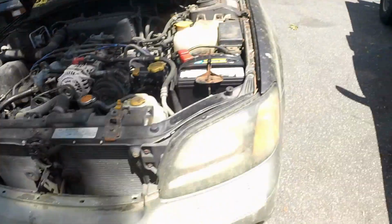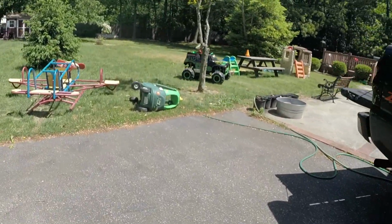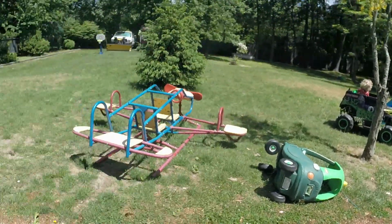No drippage, that's water. What is my son crashing into? Bud, what are you hitting? Are you good? Okay. He's good.